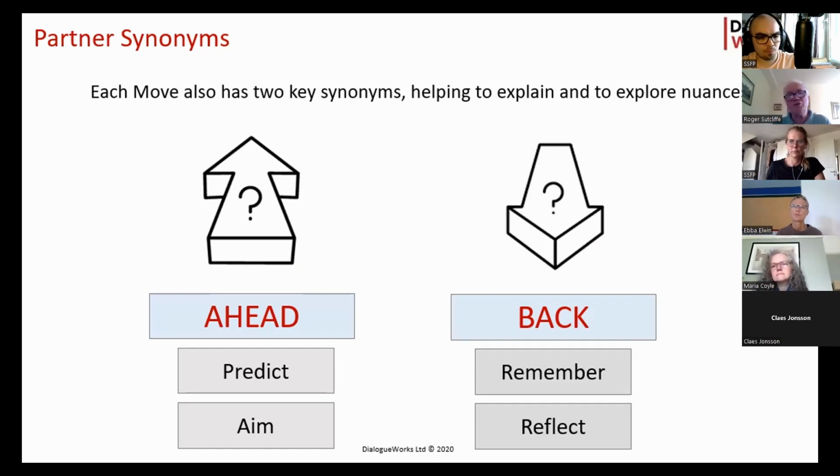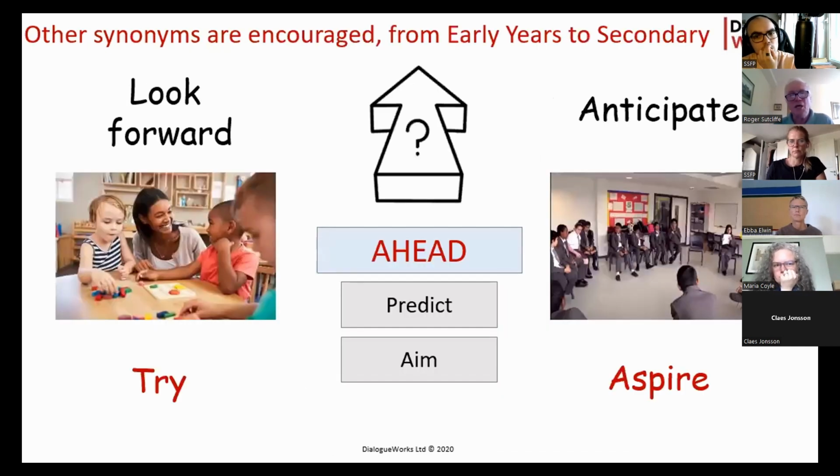So we would be introducing this to youngsters. And incidentally, we have this scheme operating now from early years right the way through to sixth form, the higher level of schooling in the UK. And the synonyms are very helpful for this, because by the time they get to upper primary, even before they reach high school, you'll want them to extend the vocabulary. But the value of the A to Z is it gives you a core concept for each of the words. So let's just practice that a little bit by showing you firstly a way in which we extend the vocabulary. So ahead: predict or aim.